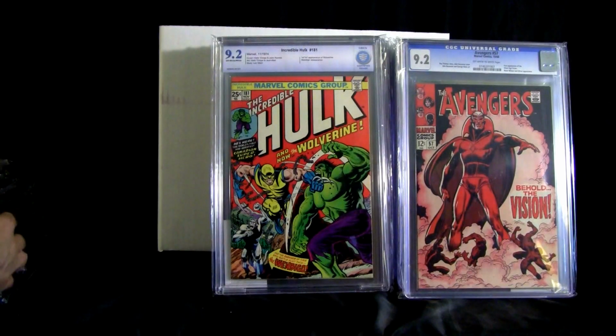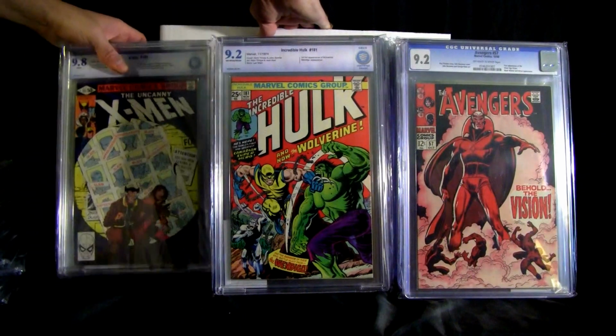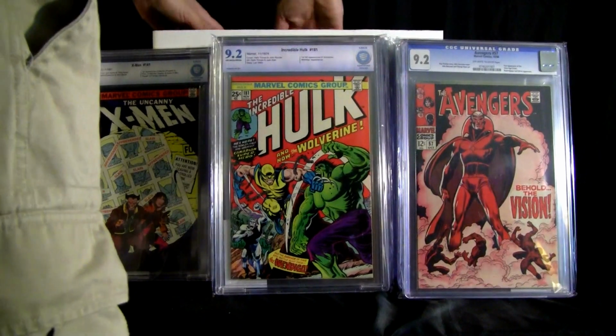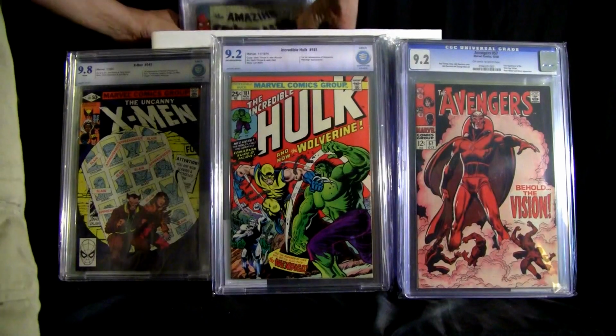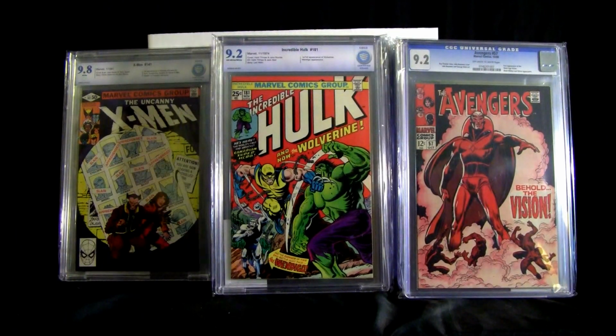All right, bear with me for a second here. This box was going to get knocked over with the weight, so I'm just going to keep it over here. Well, it's going to be fun putting these all back in order. All right.